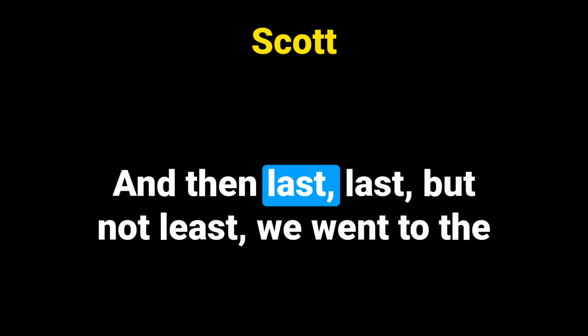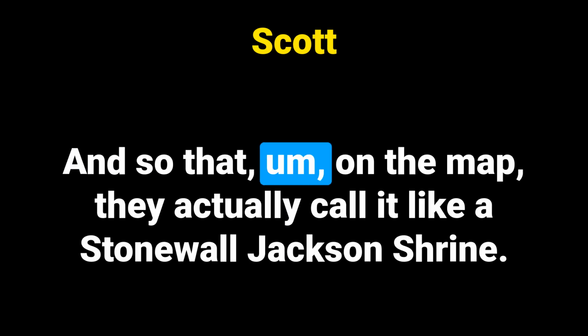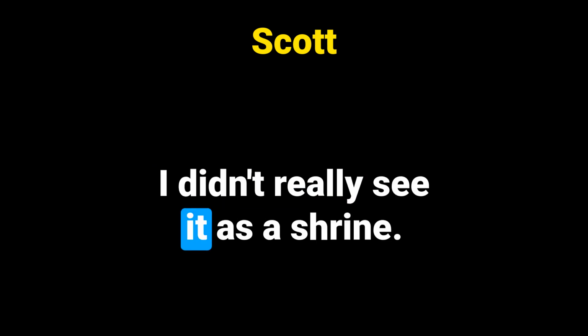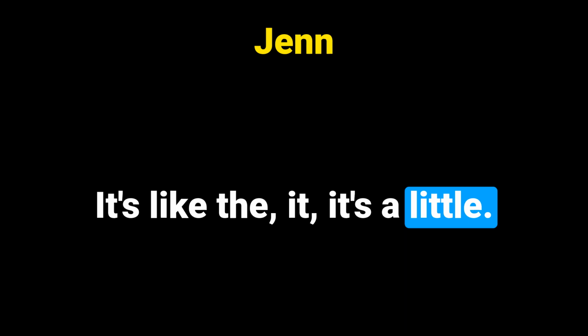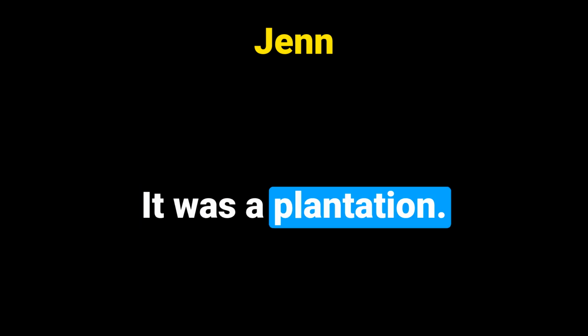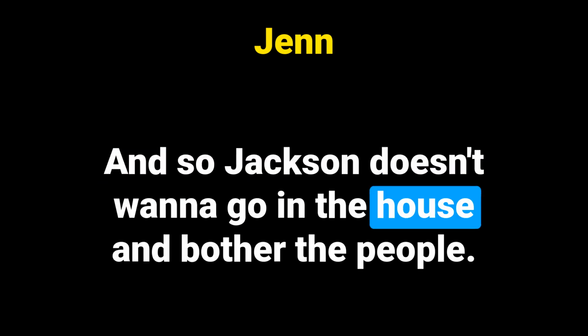And then last but not least, we went to the place where he actually died. On the map, they call it a Stonewall Jackson shrine. I didn't really see it as a shrine. It was basically just a house. It's a little farmhouse. Like I said, it was the office storeroom for the Chancellor plantation. It was a plantation. And so Jackson doesn't want to go in the house and bother the people.